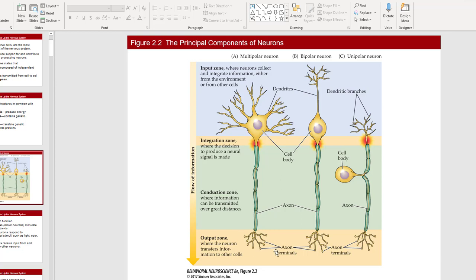When the message reaches the axon terminals, that causes neurotransmitters to be released. So we have neurotransmitters that are stored in synaptic vesicles inside the axon terminals. And when the message reaches the axon terminals, that causes neurotransmitters to be released into the synapse. They diffuse across and bind to receptors on the next neuron in the next neuron's input zone, which could be dendrites, or for some neurons could also include the cell body as well.